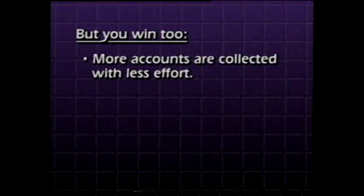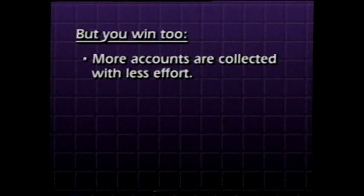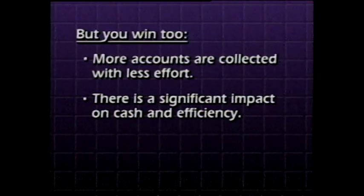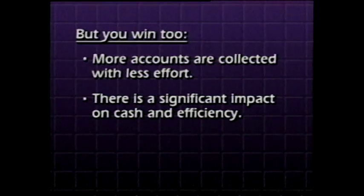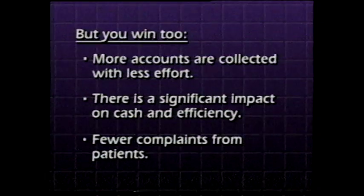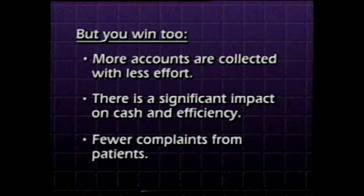But you win too, perhaps more than you thought possible. More accounts are collected with less effort. The longer we wait to collect health care bills, the more difficult it becomes to convince the patient to pay. There is a significant impact on cash and efficiency. Patient pay revenue properly collected is an important contribution to the bottom line. Fewer complaints from patients. That's something we all want. In fact, our studies indicate that a properly implemented time of service policy can actually improve patient relations.